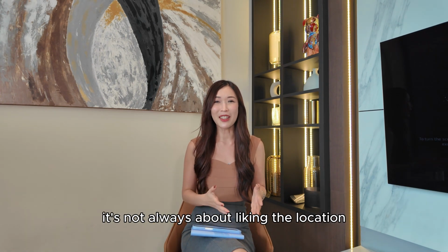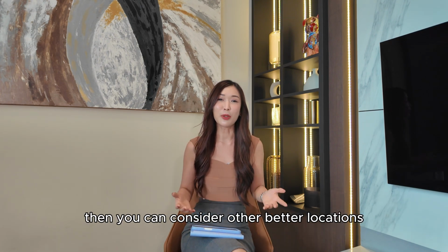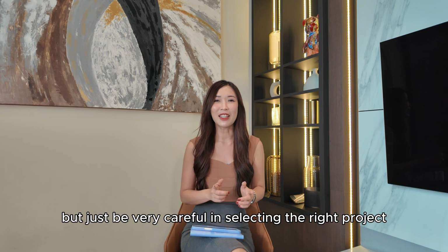It's not always about liking the location, but of course if your budget permits, then you can consider other better locations. But just be very careful in selecting the right project.